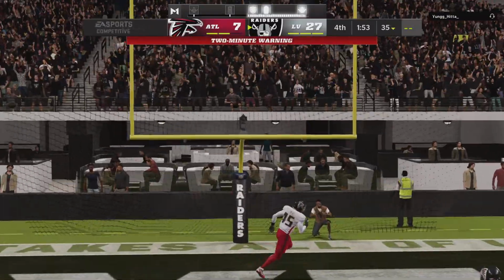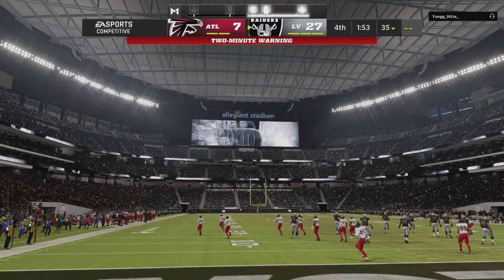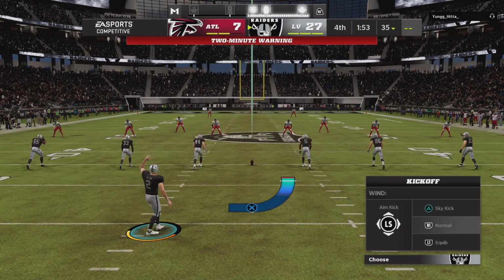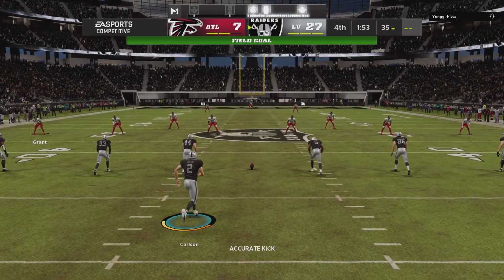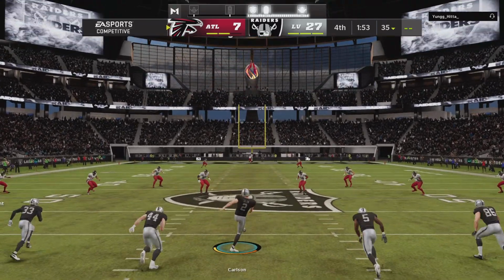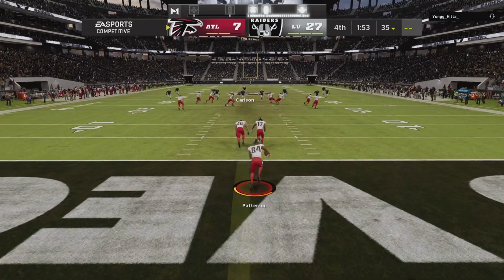The kick by Carlson is good, and that will push this lead up to 20 now. So it's 3 more points, and that widens this thing out even further here in the 4th. And you know in this league, you can never have enough points, but this widens it out, as you said, and now it's all about ball control, isn't it?